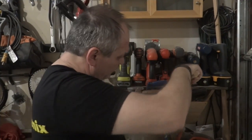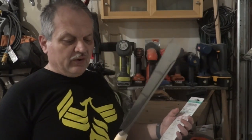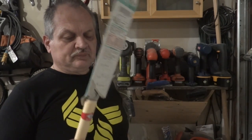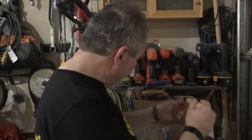Here I have my saws. By far my favorite saw is this, commonly known as a Japanese saw. It's not a very expensive saw, but definitely gives you amazing cuts and amazing results. I most certainly advise that you have one of these saws in your toolbox.